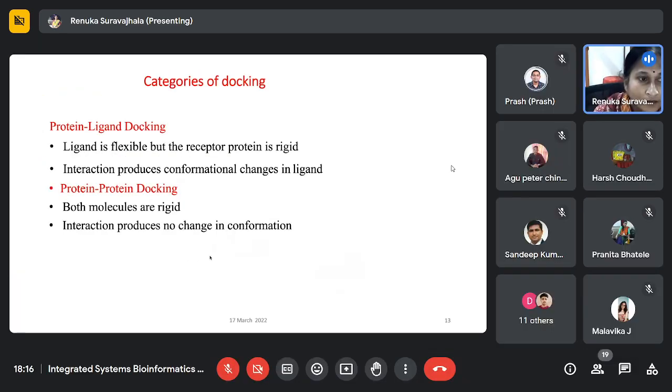Coming to the various ways where molecular docking can be implemented, first is protein-ligand docking, where the ligand can be flexible and can go around the receptor, because the receptor is a macromolecule and will usually be rigid, so that we can find the pockets. And here, the conformational changes of the ligand play a very important role in understanding the interactions.